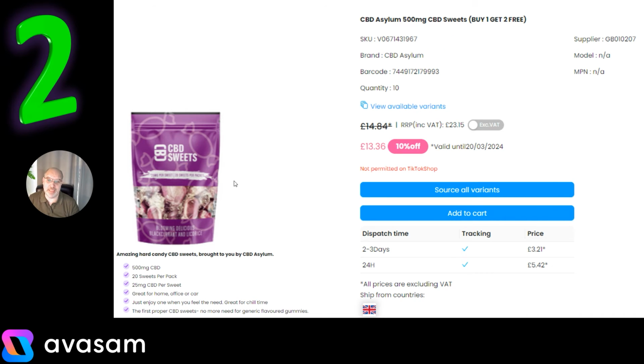And I referenced this a couple of seconds ago. So these are the CBD sweets from supplier 207. So 500 milligrams CBD, 20 sweets per pack, which is 25 milligrams per sweet. And you can take CBD on the go, and you don't have to take it in oil format. It's a nice way to do it, and some of the flavors are great.